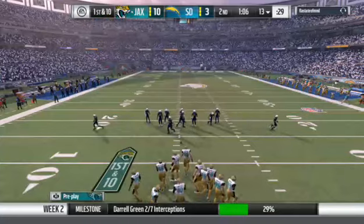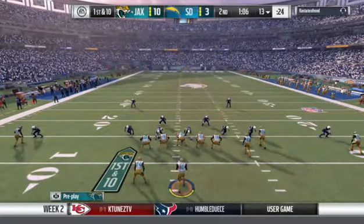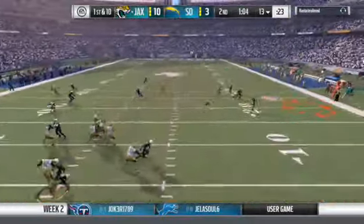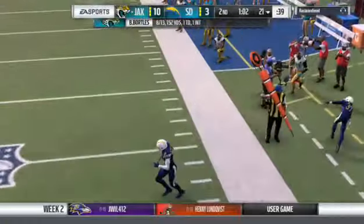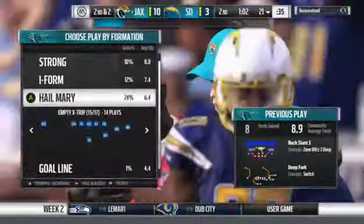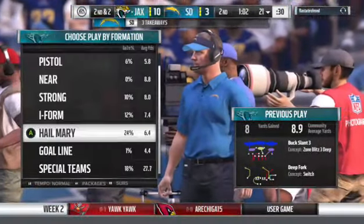Going back to the last drive, then the interception happened. Will they recover? The memory they need to keep with them is that they did have something going. They were moving the ball on offense, had a nice sequence going. Don't worry about the other part. You can't get that back. Let's go back to what you were doing well before. I thought you were going to say they need to have no memory, but remember the good part, forget the bad. I like that even better.